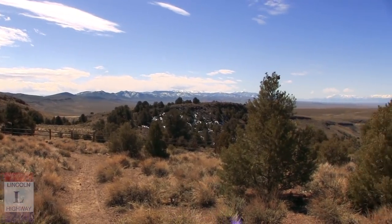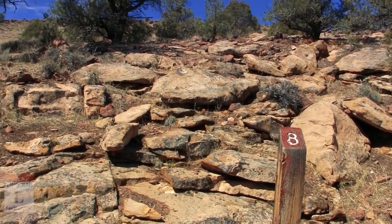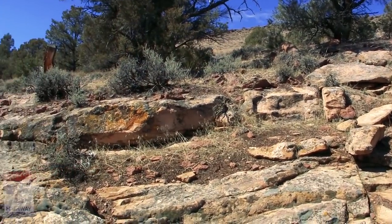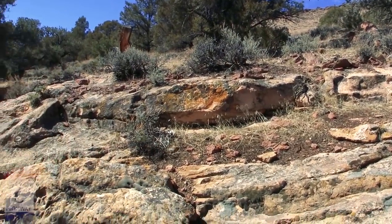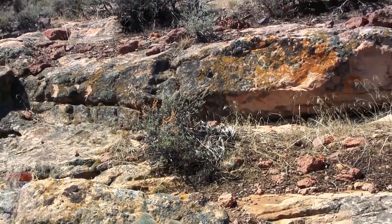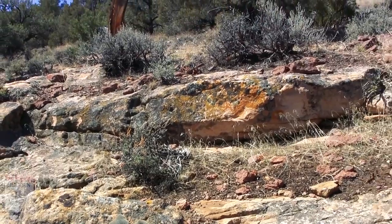What a view. So here at this number 8 marker, our instructions say that the sagebrush is the official flower of the state of Nevada. I believe that's some right there. Probably not the right season. But the natives used it for medicine.